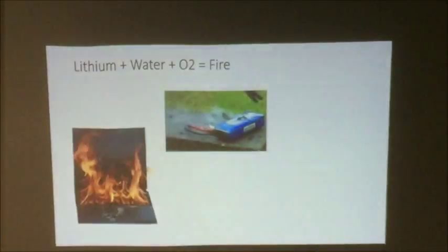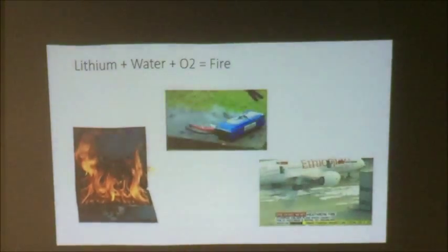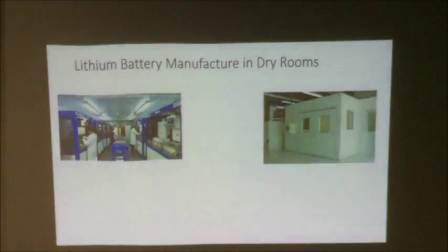This is a smoking lithium polymer battery pack. We've all heard about computers going up in flames because of lithium batteries. And you remember the problems that the Boeing 787 had in its early days. It was all related to the use of these lithium-ion batteries.